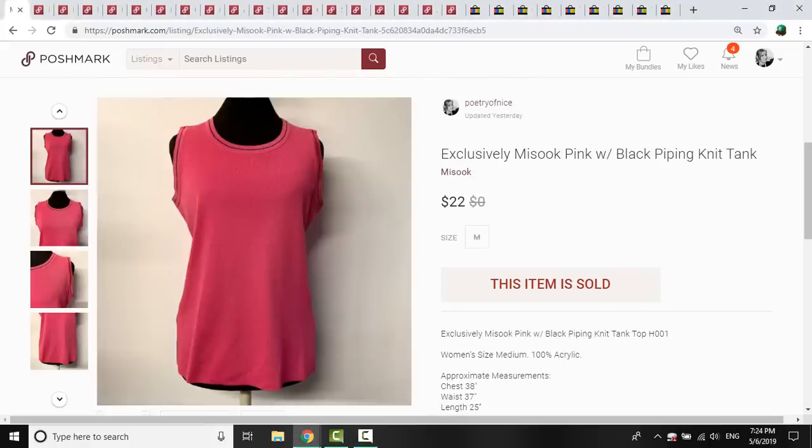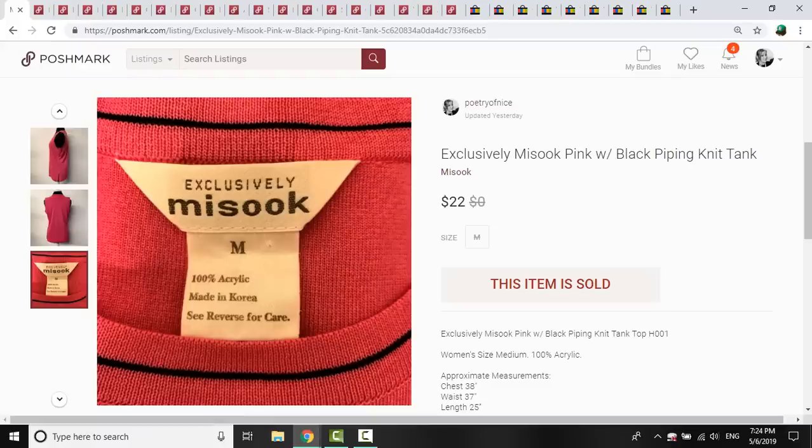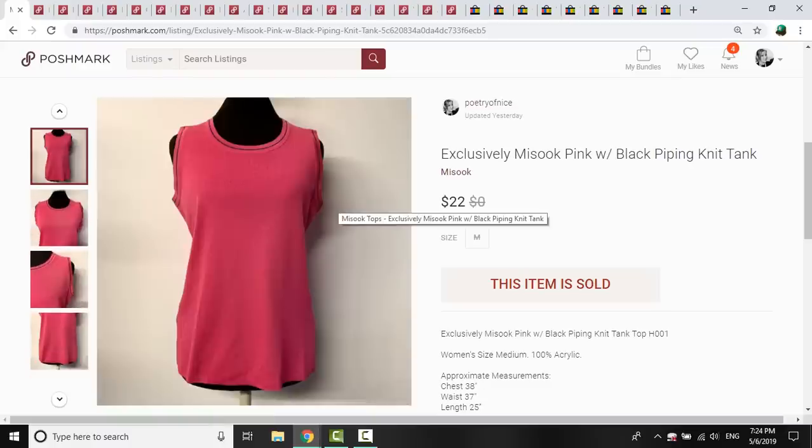This is exclusively Mazook. I will go ahead and show you what that label looks like. There we go. I think this was an older piece. I picked this up quite a while ago at a thrift store. It evened out to $3 for this piece here. I picked up another exclusively Mazook piece as well that was blue, and it had longer sleeves. That sold fairly quickly for around $30, $35. This one has sat now for a couple of months. Someone offered me $22 for it. I had $3 in it, so I was happy to take that.